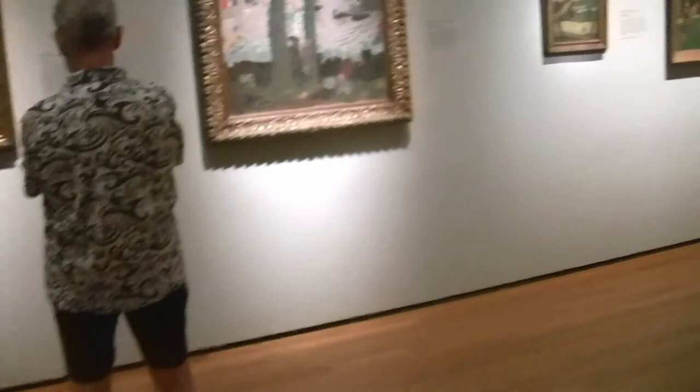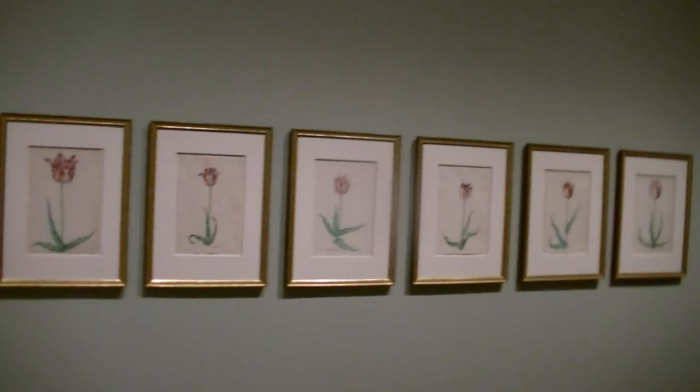And then you'll see a variety of works. I like this one, this procession by Maurice Denis. The tulips. Then we've got a room of French landscapes. Along with that, here's a box of Japanese crested ibises and a lotus palm from 2006.